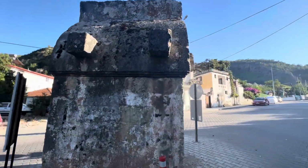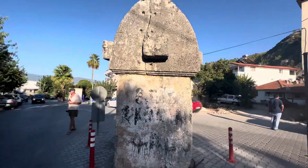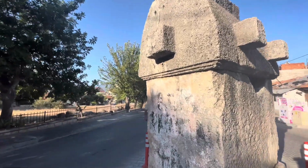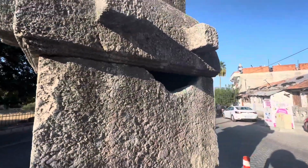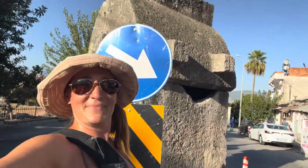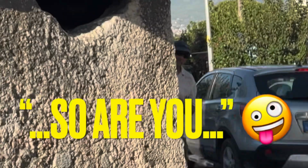This sarcophagus, which was built in Lycian style on a podium, dates back to the Roman period and consists of a rectangular, solid cyst with a gable lid on top. This tomb is in the middle of the road. But pretty cool. The sarcophagus is pretty cool.